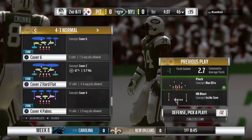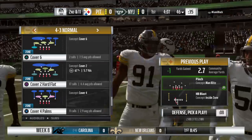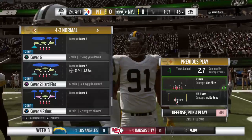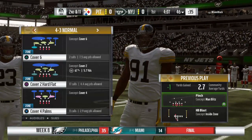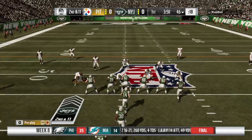Well, you had to punt on your first drive, and on the first play of the second drive, you end up going backwards. I would dare say they need something good to happen right here, right now. After the loss to start out, here's 2nd and 11.